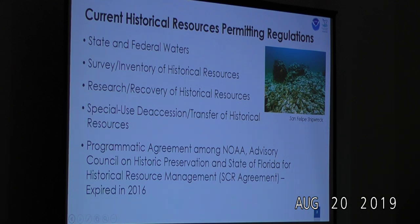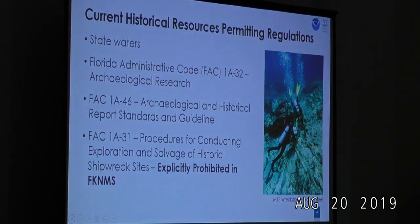Expired here in 2016 and is not ever renewed. Now, I've described the layer of the varieties of permitting that's applicable to federal and state waters. Within the state waters, as a result of the expiration of that programmatic agreement, you would be required to also secure a permit from Florida's Division of Historical Resources.